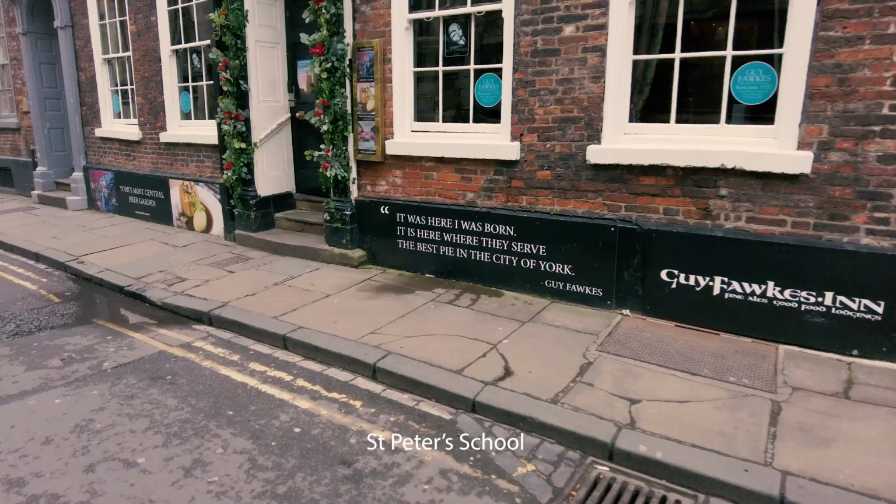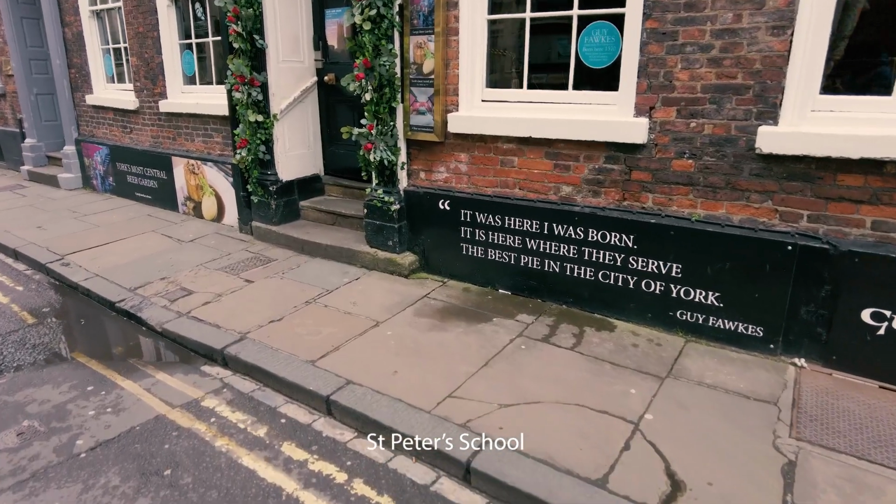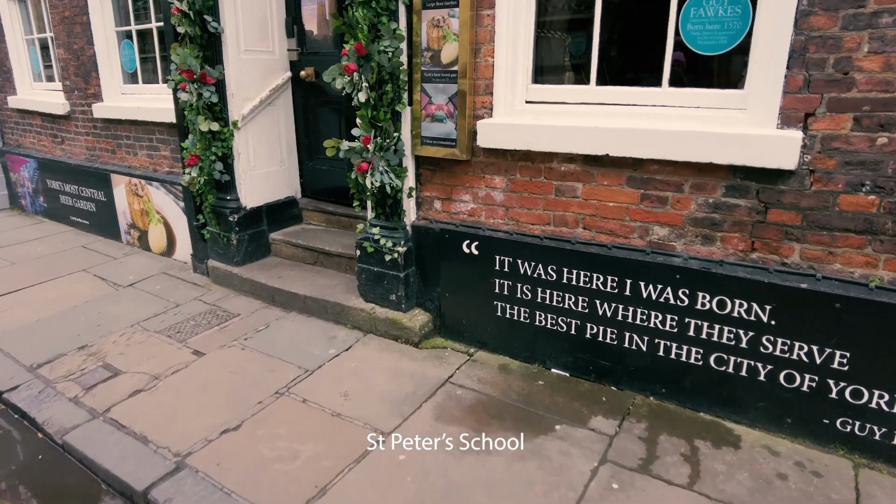Now, a little bit of a factoid. According to the hotel's website, any property that was once owned by the Fawkes family, they can no longer celebrate the 5th of November and Bonfire Night. The hotel here was owned by the Fawkes family, and this is where he was born, and he was also educated at St Peter's Church here in York.